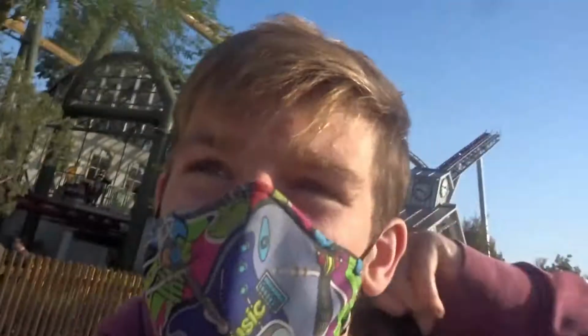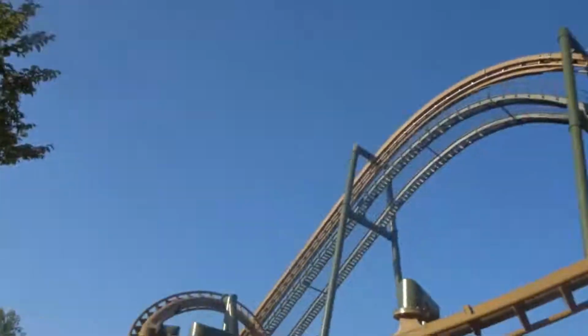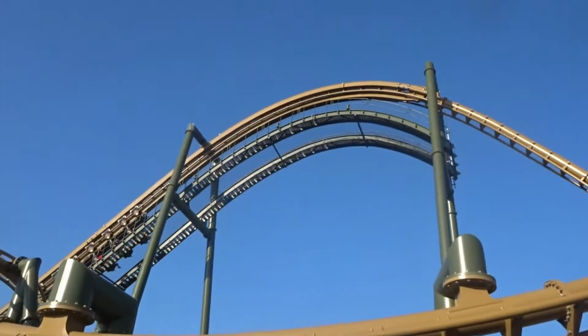So we just did Damp, which is the red-brown Vekoma Junior Boomerang. Done quite a few of those now. We're now heading to their suspended thrill coaster. Just going up the lift hill. Very fast lift hill.